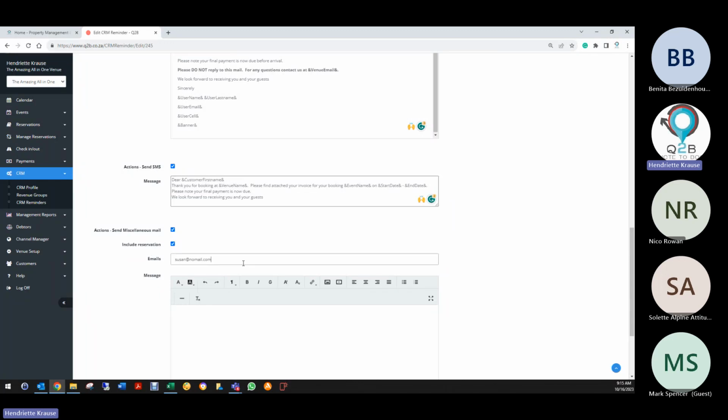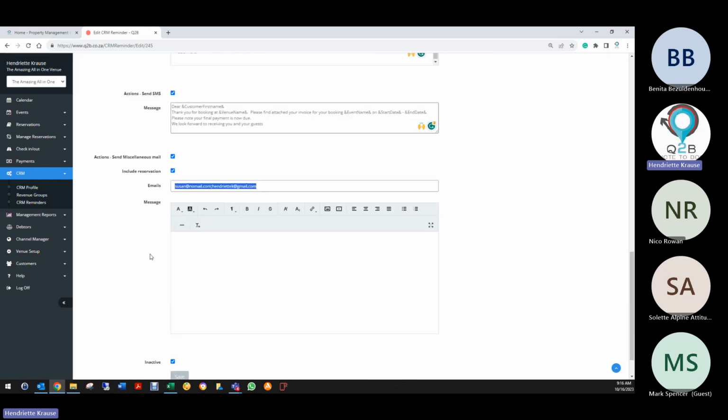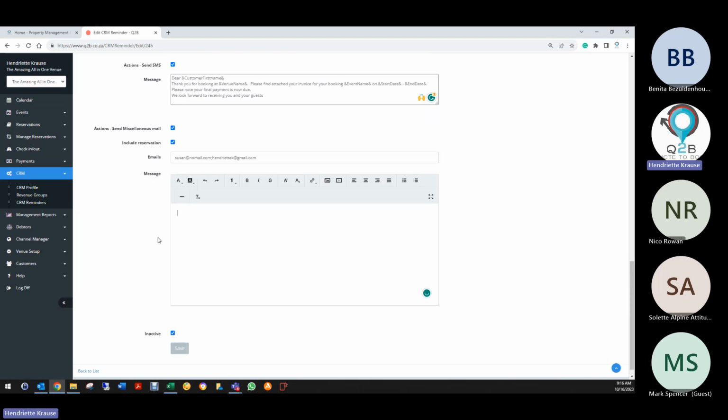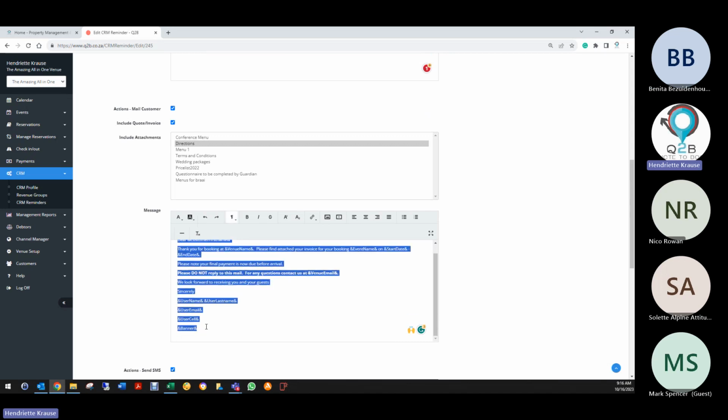But if I add miscellaneous emails separated by a semicolon, all these people will also receive this email. You will typically use it for DJs, decor people, to say this booking is now confirmed, or any people that you want to include, or an accountant, to say the final amount must be checked if it's paid. And once again, you can also type up a message here and you can also use the variable fields.